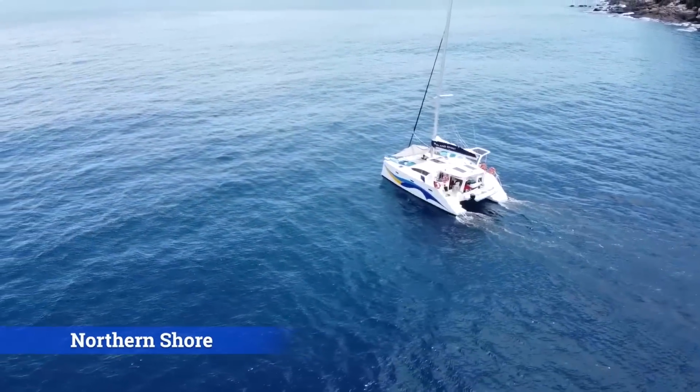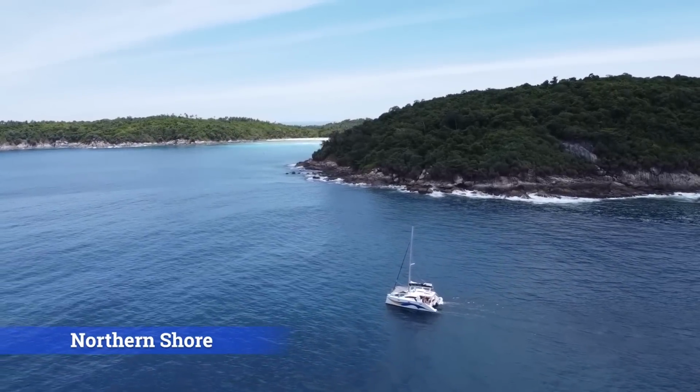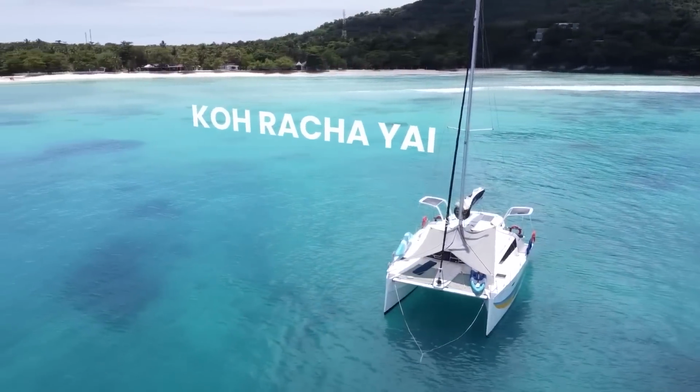When the wind and swell cooperate, my favorite place on the island is the northern shore. It's a beautiful deep bay with a few moorings.